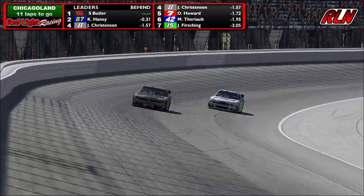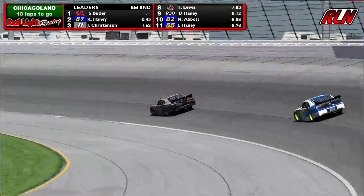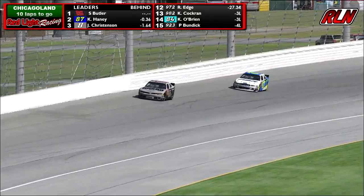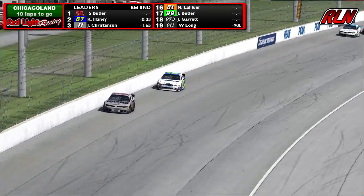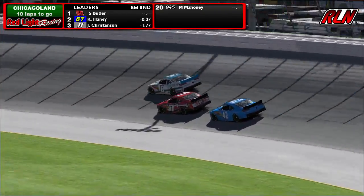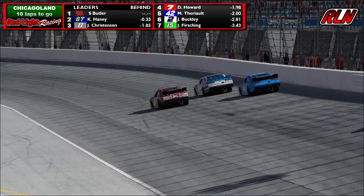And see, the leader is Sean Butler. He still only has a 0.3 second lead ahead of second place Keith Haney. And we are down to 10 to go. David Howard looking to the inside of Jamie Christensen. He's going to try and get that 3rd spot. And Terry back up to him as well.